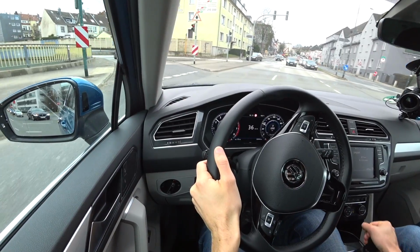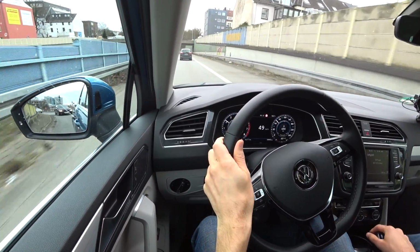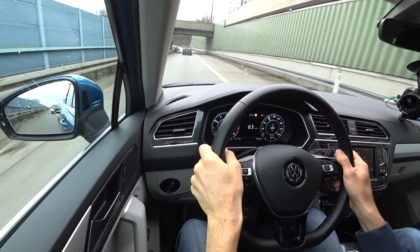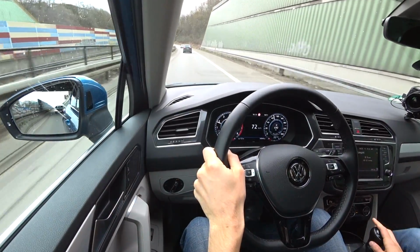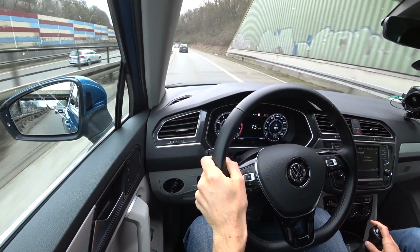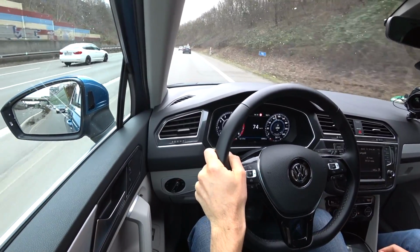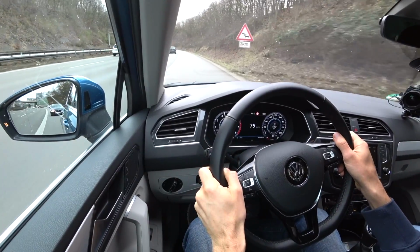Driving with this 1.4 liter TSI, 125 horsepower, the entry petrol engine. A lot of guys have really asked me, is it really enough? Is it okay for you? And we will find out, definitely, with different driving parts, starting with a little Autobahn, then some city, then Autobahn again, and countryside. So we have all the different stuff.